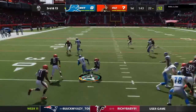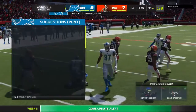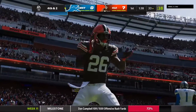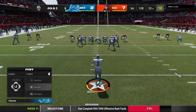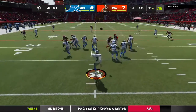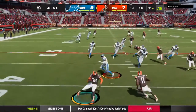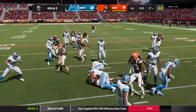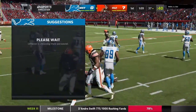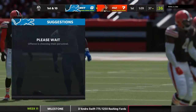Goff, a handoff here to Swift. And he's going to be stopped a few yards short of the first as the tackle is made at the 33. Here's Jack Fox now as he'll kick it away for the second time. And here's a very low line drive, almost whiffed on it. So that'll be marked down as a 19-yard punt, and the Browns will take over, first and 10.